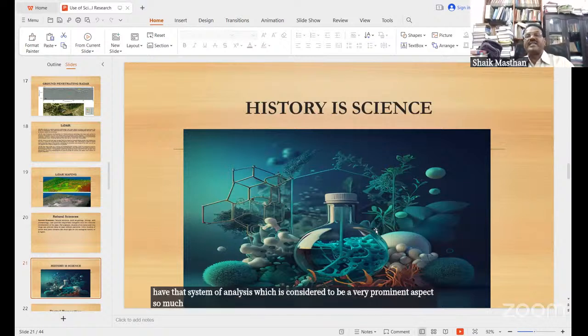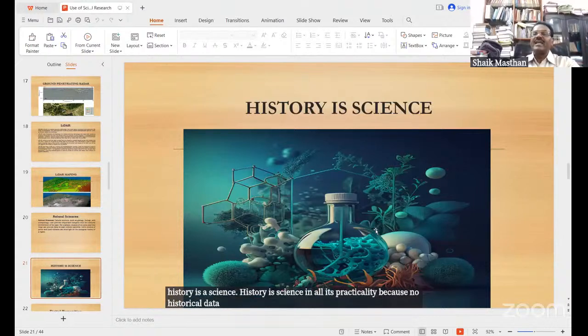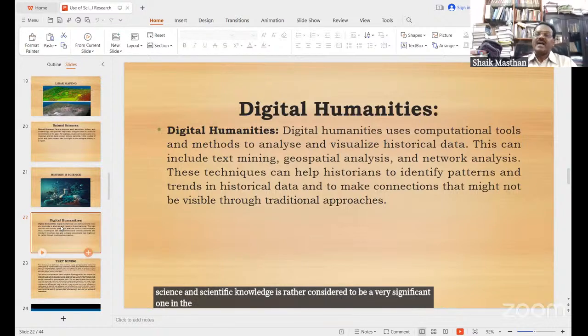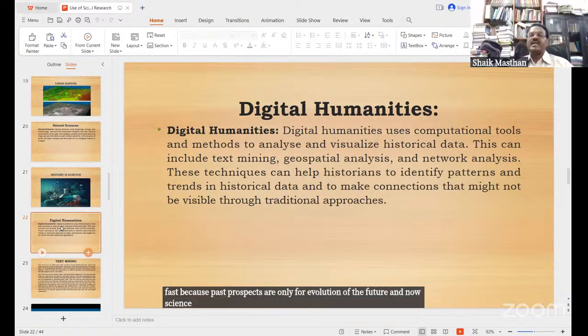So we have that system of analysis, which is considered a very prominent aspect, so much so that history is not lagging behind. History is a science in all its practicality, because now historical data is not merely without substance and proving, without a grounding for that matter. Every aspect of science is applied and utilized here, and scientific knowledge is considered very significant in the present format. And that is why history of the present day is not merely a history, it is a history of the future, we can say. History is not concentrating merely on the past, because past aspects are only for revelation of the future, and now science is helping us to predict many things based on the historical past into the future.